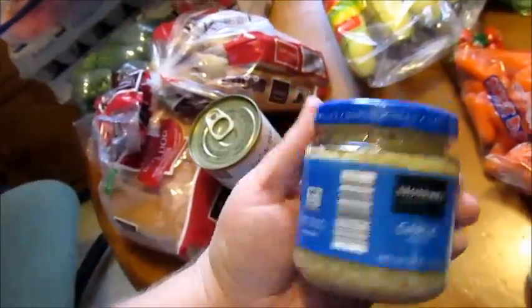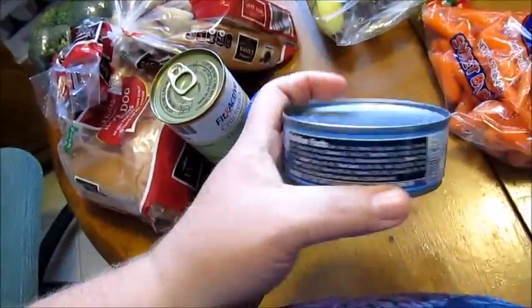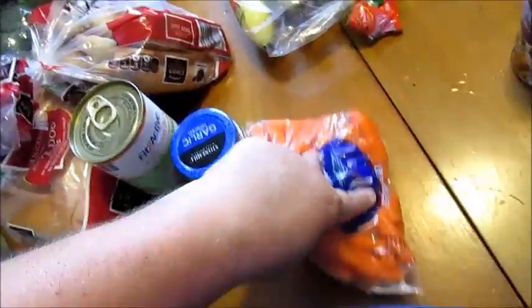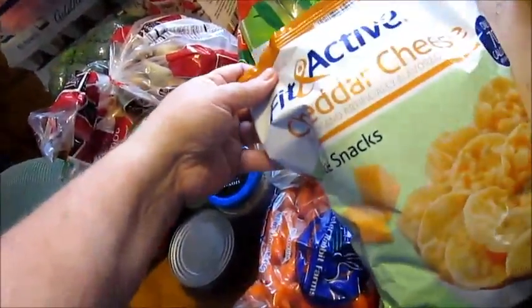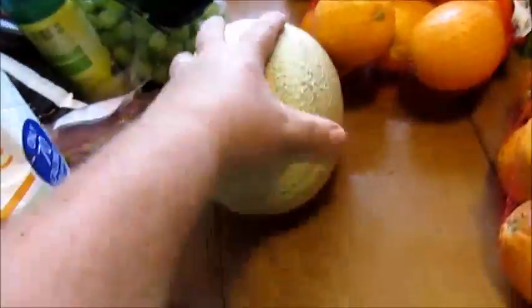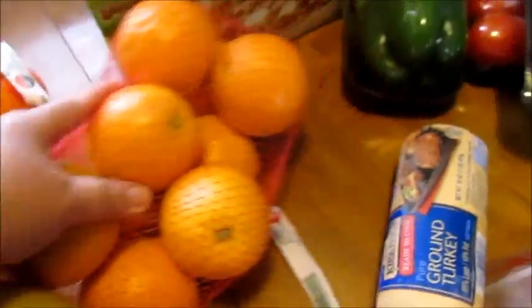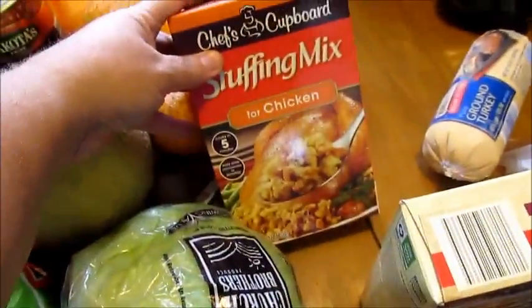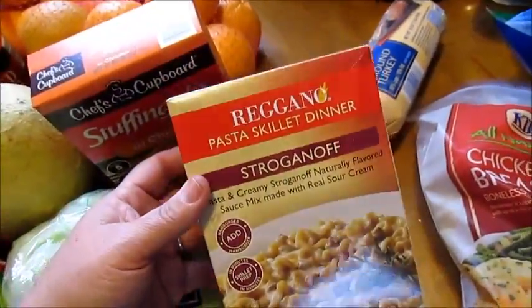Got some minced garlic, a can of light tuna in water, some carrots, some bananas, some of these cheddar cheese Fit & Active rice snacks. Got a lettuce head, a cantaloupe. Here's a can of baked beans, 2 bags of oranges, and a box of stuffing mix. Box of hamburger stroganoff.